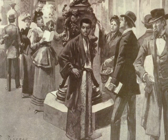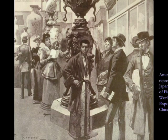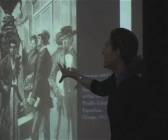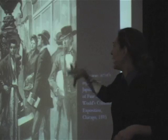You have this Japanese man. He's wearing traditional Japanese clothing. So he's not wearing a Western suit. He's wearing a Japanese men's kimono, and there's this really interesting dialogue or exchange going on, where you have the American man looking at him, and then you have him looking at whoever's making the picture, and whoever's making the picture is able to see both of them at the same time. So we're really catching this dialogue or exchange going on in the image.